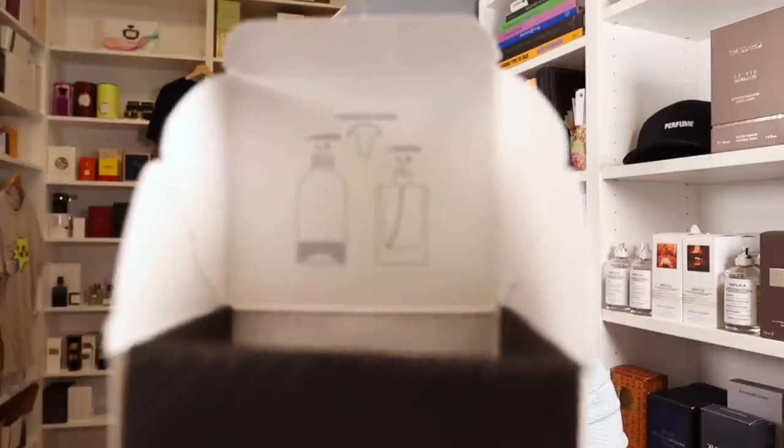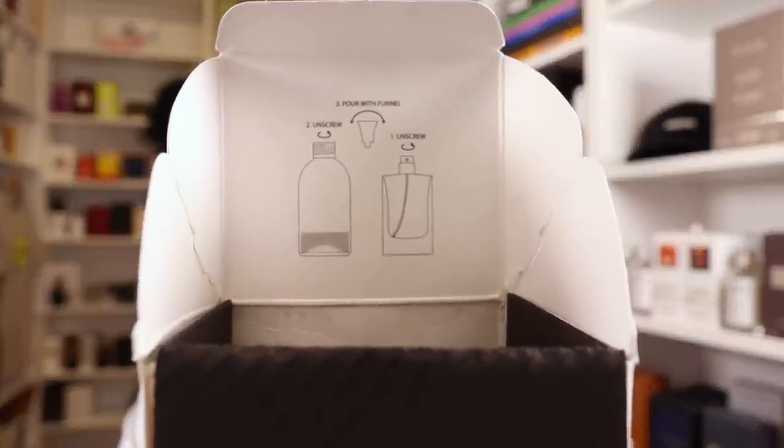My fear is these won't last too long. I just don't know why they don't have refills for them already if they're refillable bottles. What are they going to do? Are they going to bring the refills later? As you can see right here, it does show you that they're made to be refilled. So, yeah, I don't know what's going to happen with the refills. Nowhere have I seen refills, and I couldn't find the entire collection to buy the entire collection.